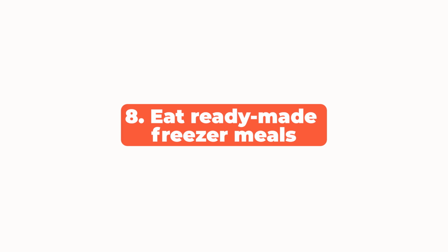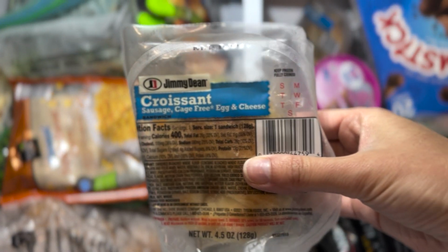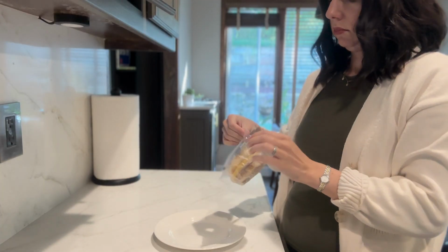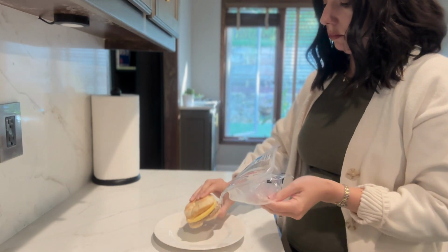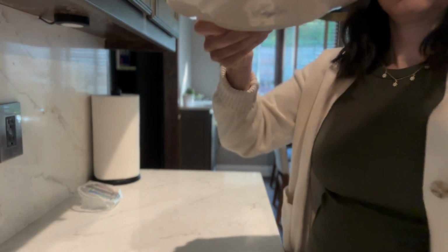I love doing this, especially for busy weeknight dinners or quick breakfasts. Now, I like to utilize things like Aldi's breakfast sandwiches. You can actually get a pack of 4 for $5.29, or going to Costco, you can get a 2-pack of their cauliflower pizzas. If you're like, cauliflower pizza, don't knock it until you try it. It's like the crust is even better than a regular crust. You can get a 2-pack for $11.99.